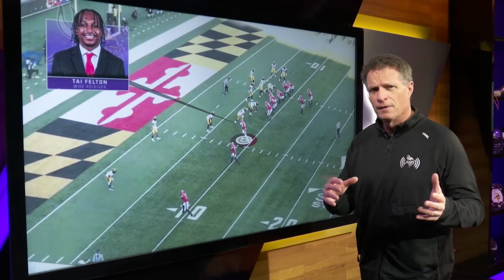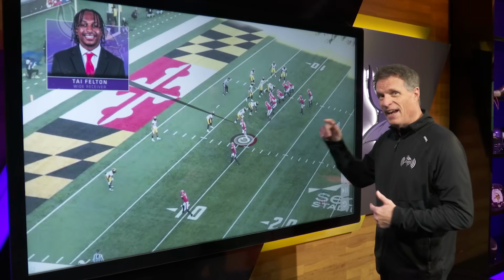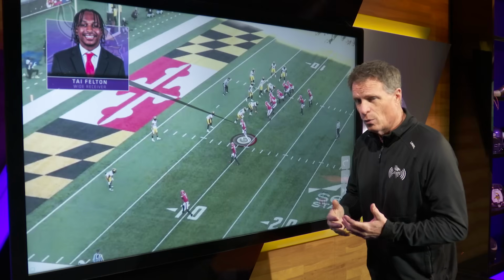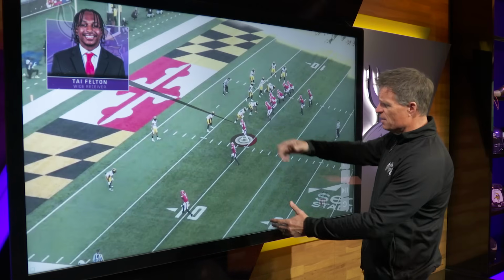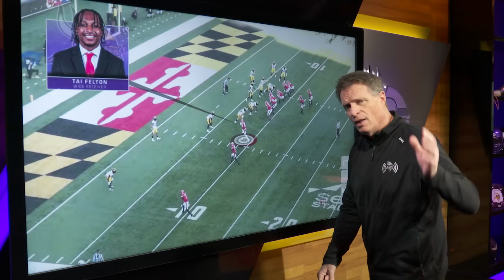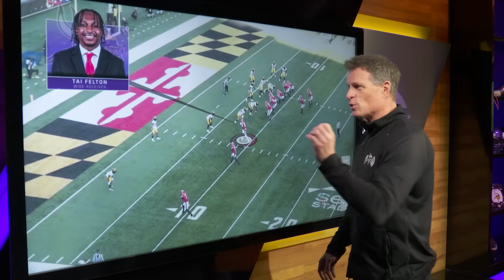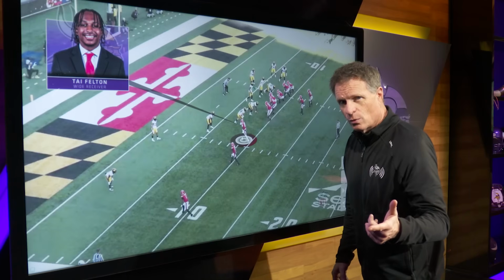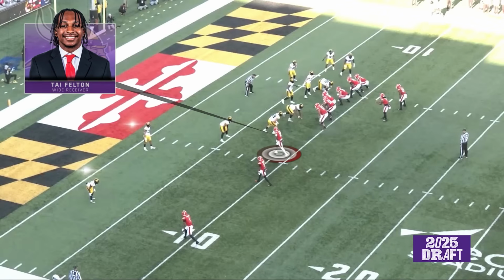Now, when you pop on the film of Tai Felton, the first thing you're going to notice is he's a red zone threat. 8 of his 9 touchdowns last year were in the red zone. The second thing you're going to notice is he lines up all over the place. Sometimes he's a slot, sometimes he's a wideout. A lot of flexibility in that regard. But his ability to run routes, especially in the confined spaces in the red zone, is what I like best about him. We're going to see a perfect example of that right here against Iowa.